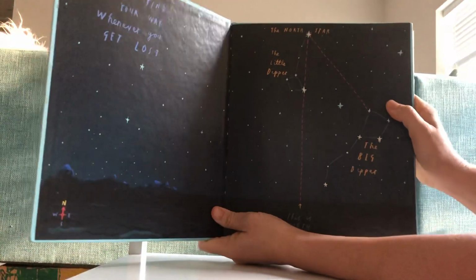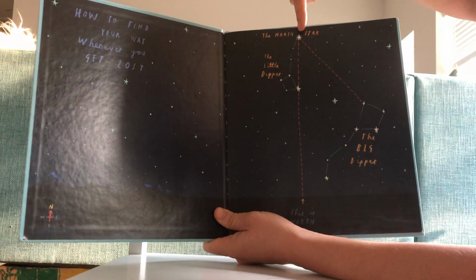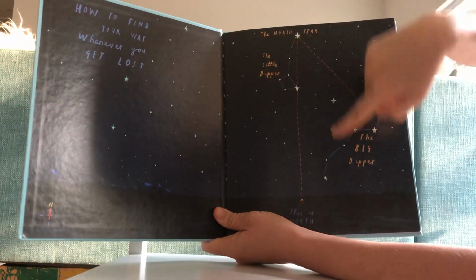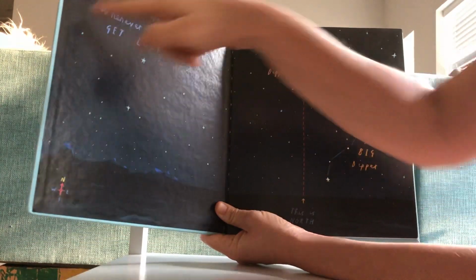Oh, look, and on the inside jacket, it says, how to find your way whenever you get lost. You simply search for the North Star and you follow it north. There it is, the brightest star in the sky. And here's the Little Dipper and the Big Dipper. North, east, south, west.